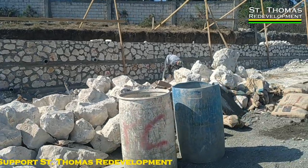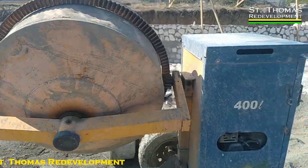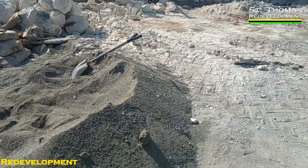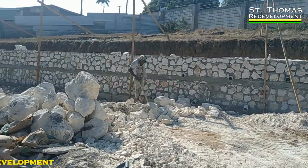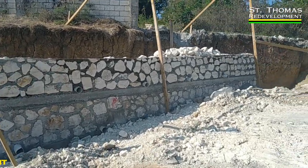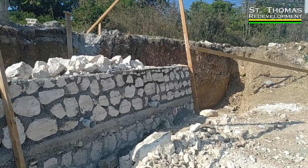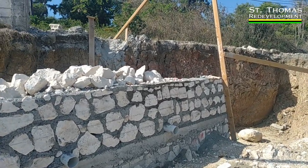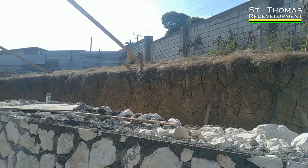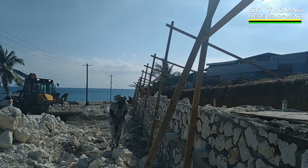Of course, the men have their tools. They have their mixers. They have their aggregate. They have the right stone. And guys, this wall is thick, very thick. So as you can see, they use the tractor, and look how the wall is pretty, and it's straight, very straight. So we are going to move on and show you where we're going.